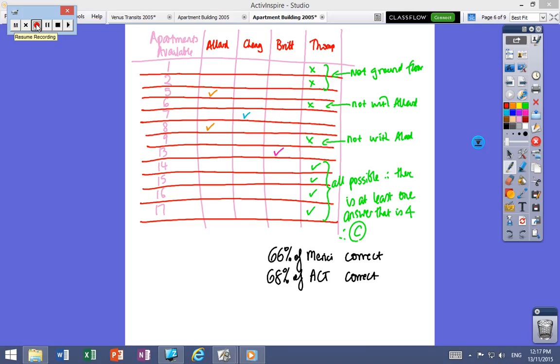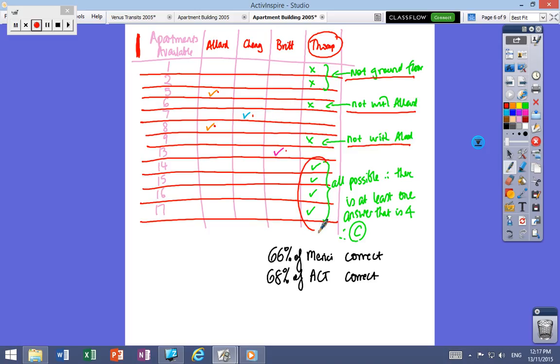Okay, so in my table, I put the apartments that are available because not all of them are available. So for instance, Thompson is what we're looking at, and if we look at, say, the Allards, they are in adjacent apartments. Cheng is on the same floor. Brittany goes on a different floor. And then look at what's available. So, for instance, Thompson can't be on the ground floor. Thompson can't be with the Allards. So in this particular arrangement, I have 4 apartments that are available.